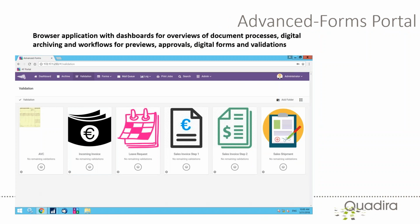So this is a screenshot of our Advanced Forms portal. I've mentioned before, but for instance, if you want to do validation steps for the office or for your delivery guys or whatever, in this portal you can easily set up some validation steps. The Advanced Forms portal is a browser application, as you can see, and it's also available as an app for the telephone or a tablet, so your delivery driver can handle it from his mobile phone or tablet or whatever.